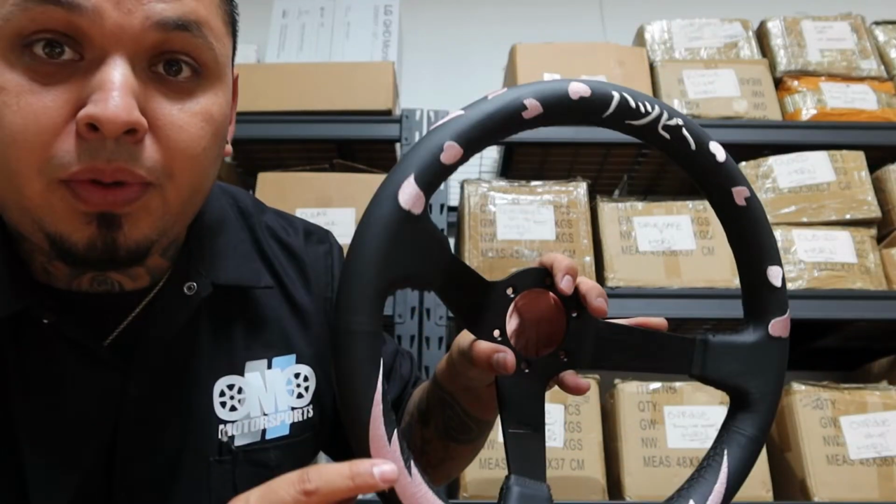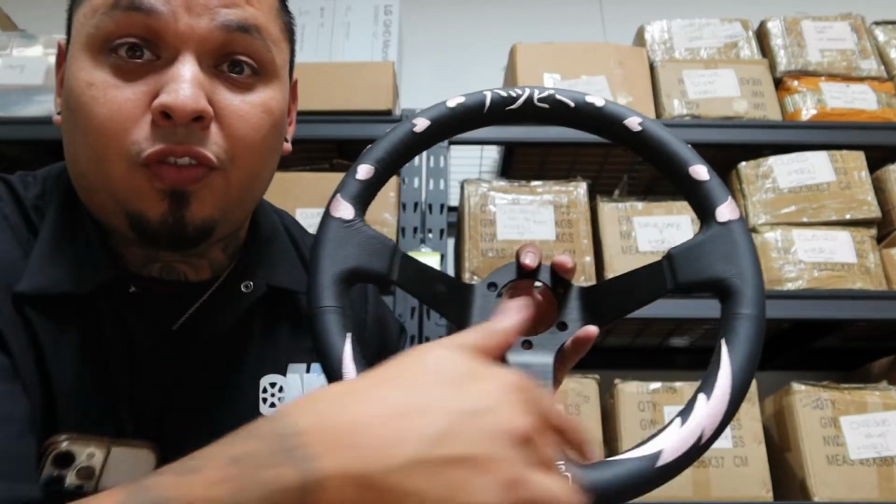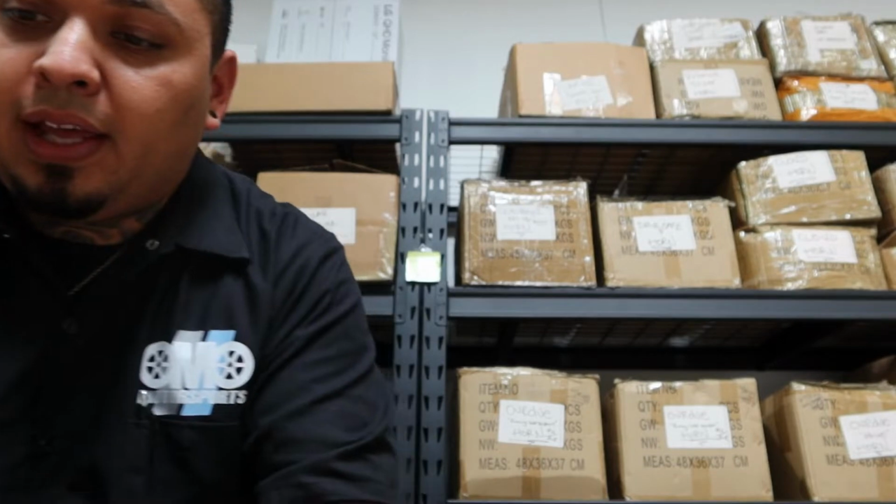They come in 320 millimeter, 330 millimeter, and 350 millimeter. If you guys don't know what that means, that's just the overall size of the steering wheel and how deep it is. You guys can see how big it's going to go back.